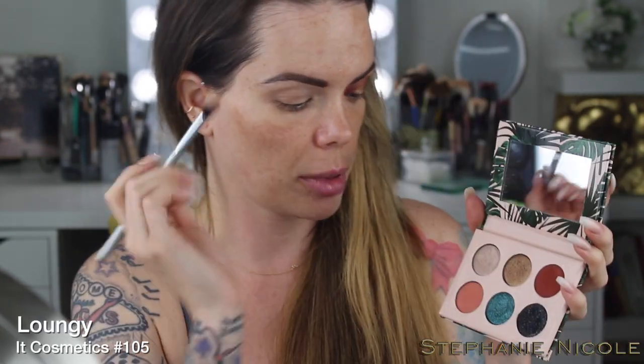And now this next one I'm going to show you, I'm going to start out the same. I'm going to take that same fluffy brush, I'm going to pick up this peach color, and I'm going to lay this down. I wore this to the Dose of Colors launch event.